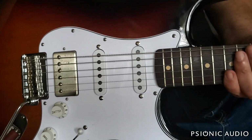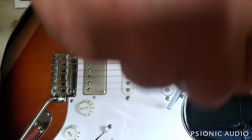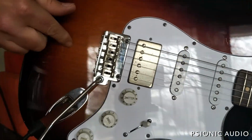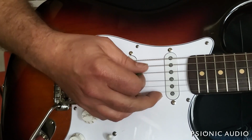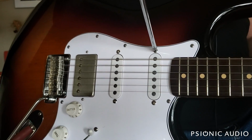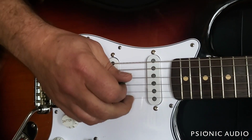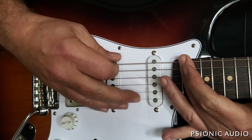So now I'm going to be doing all kinds of stuff like, all right, let's start with the pickup way too low. Have this extra long one here because I was setting the intonation. It's nice not to ding up the body. So let's go way too high. Actually sounds pretty good. Let's see if it has Strat-itis.